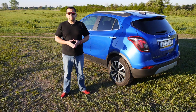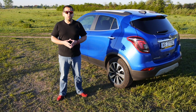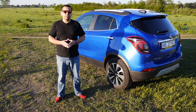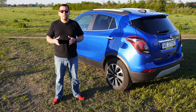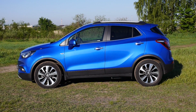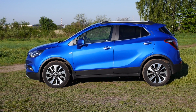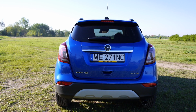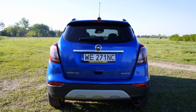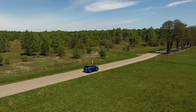All this correctness means that although I'm struggling to find any major faults with the Mokka, personally I wouldn't want to own and drive one. This is a car to get from A to B, not to drive and enjoy. Prices of the Opel Mokka X start at €19,000. This top trim model with options costs around 32 grand, which makes you wonder, how much do you want to drive this over, let's say, a Mini Countryman?